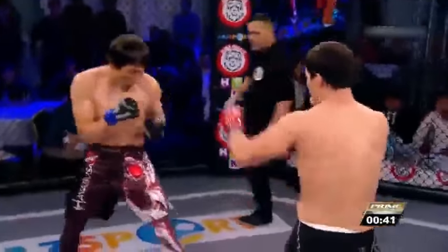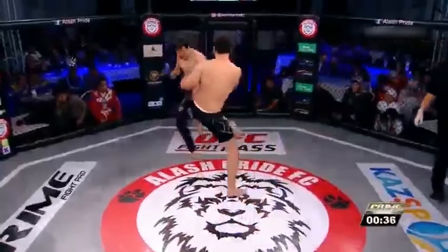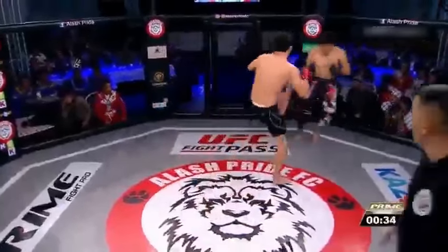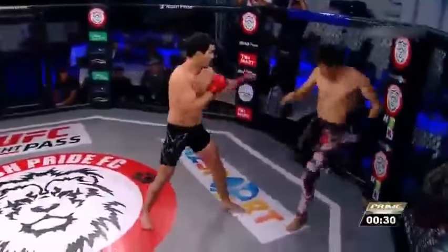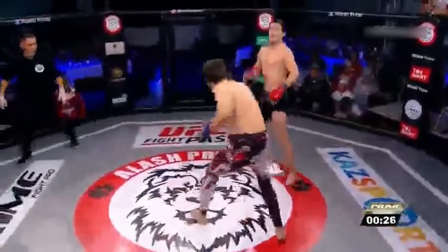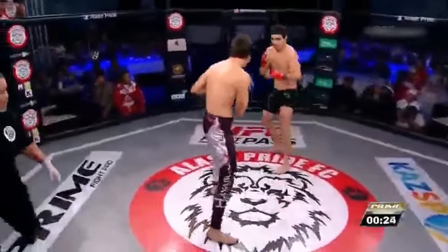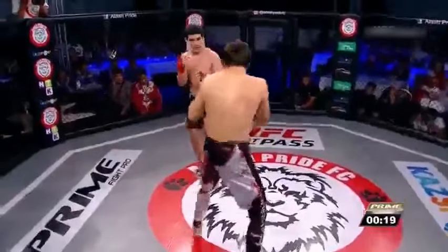Here we go. I got Diaz leading this round. It's not really his tempo of a fight, but I think he's landed more of the better punches and kicks. And Arman's just swinging and missing in almost everything. Diaz doing a great job of avoiding the strikes by Arman. He has taken those low kicks, though.